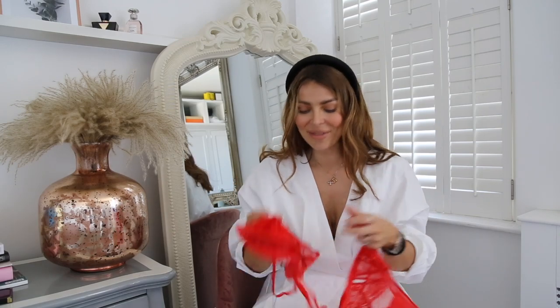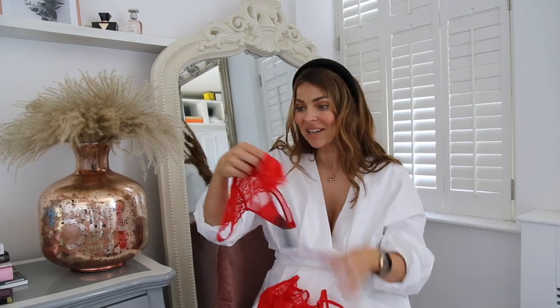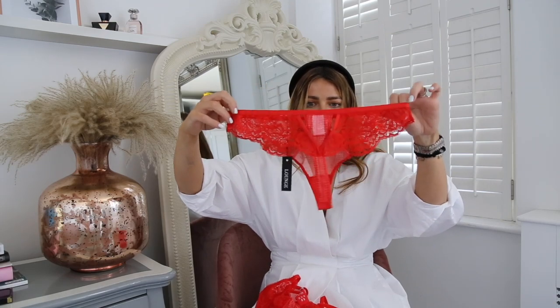So these are a brand new set. I've been very lucky to get my hands on them before launch and they're actually launching today at 7 p.m. These retail at £45 and they are arriving in 5 colours. I'm really excited to try these. I think they're gonna look really, really lovely on.